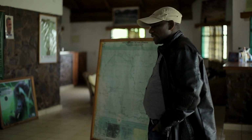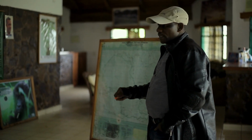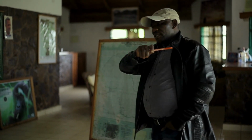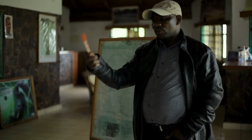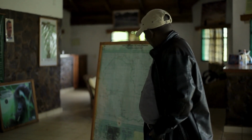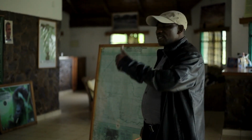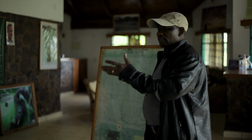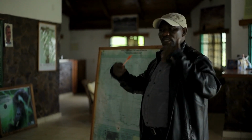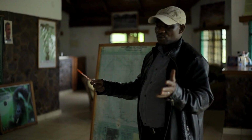Now, the eastern lowland gorillas are only visited here in the Kahuzi Biega National Park, where they are habituated to human beings. They are located in other parts of eastern DRC, but they are not habituated. Only here in the Kahuzi Biega National Park. So we can see some differences between the two subspecies, mountain and eastern lowland. Those differences come in three ways. You can differentiate them by their morphology, how their faces look, by their behavior, and also by their diet.